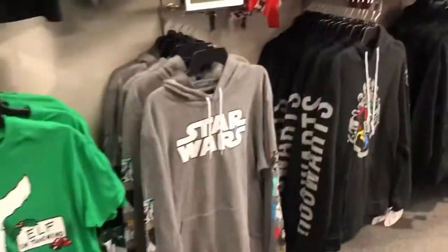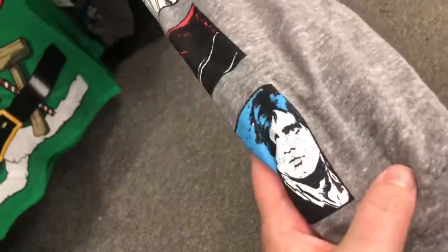All right, so we obviously had some pretty good luck in the women's section, so now I'm going to go see what they've got in the men's and see if any of that stuff has changed. I don't actually see a whole ton of new Disney merch here. Trying to show you guys this. It's got characters up the sleeve. It's pretty cool.